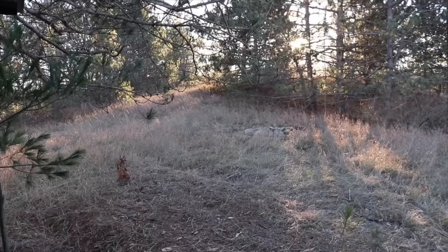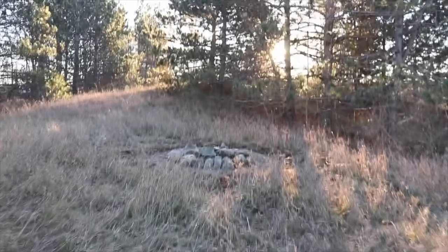Just cannot wait to get the inside done. I've worked so hard. We've worked so hard. And I can't wait to enjoy this. So, from the cabin, there's the new fire pit. That's so beautiful. It's gonna be great to have a campfire there. Just gorgeous evening.